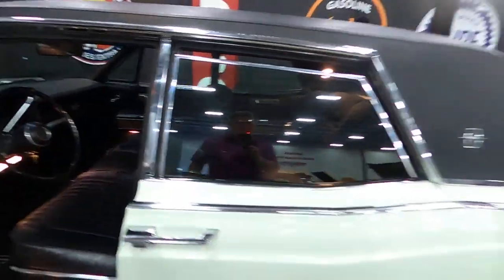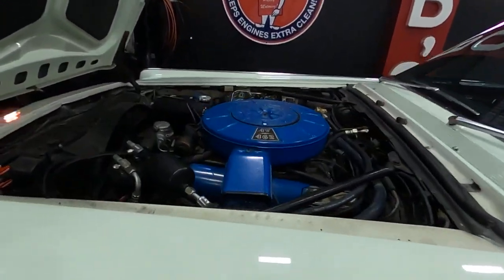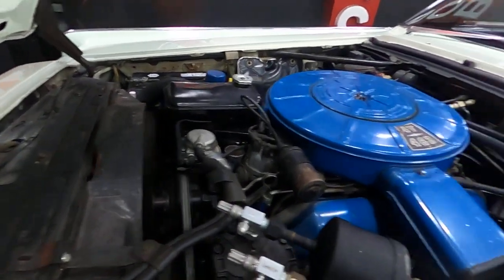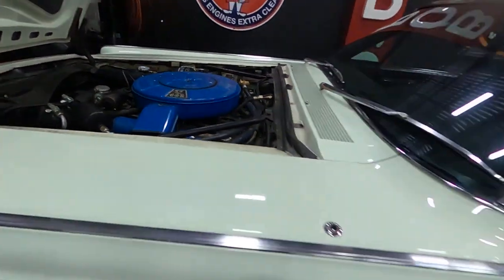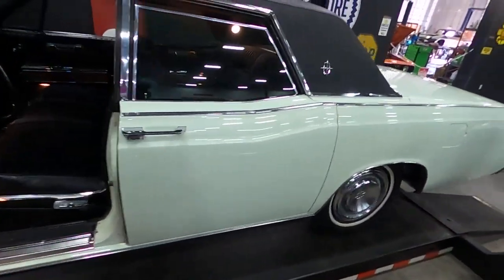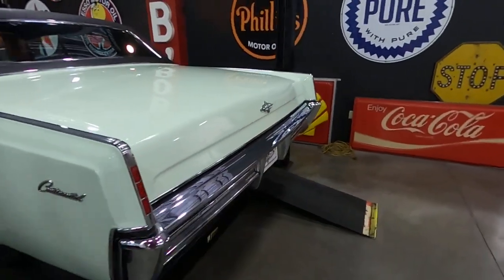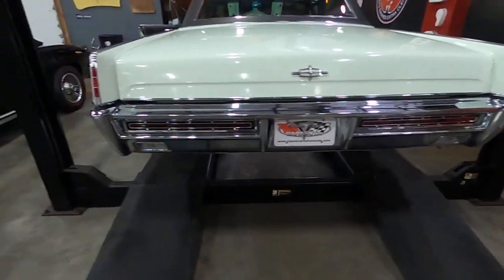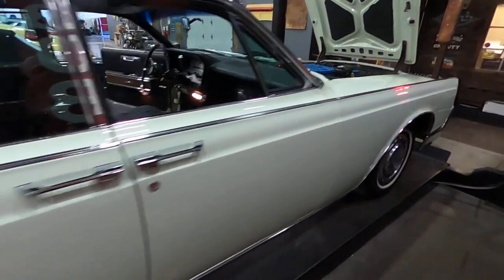So low mileage car, very clean. You can hear the engine, no knocks, no ticking. Sounds as it should. We'll get this up on the lift shortly as well. For the exhaust, no smoke coming out. Again, runs very well. Let's take another tour around and then we'll go up in the air with it.